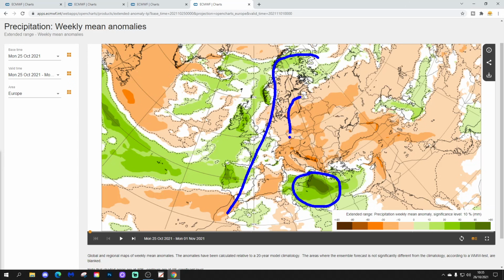But otherwise, really dry across this eastern part of Europe, significantly drier than average, anywhere from around, say, Germany, right the way out towards west of Russia and the Ukraine and the Black Sea as well. So high pressure is in control there, low pressure out in the north and the west.